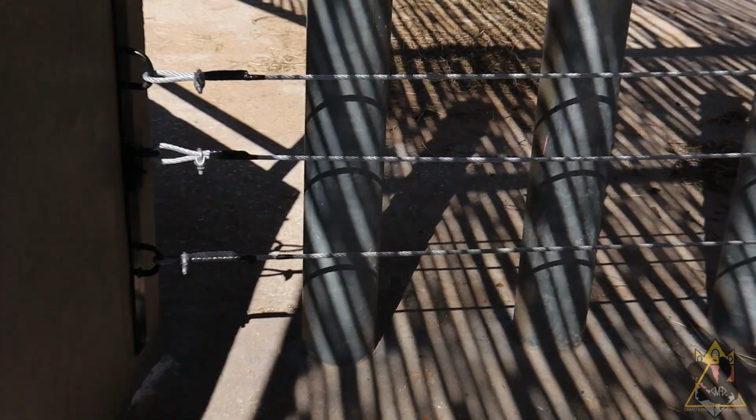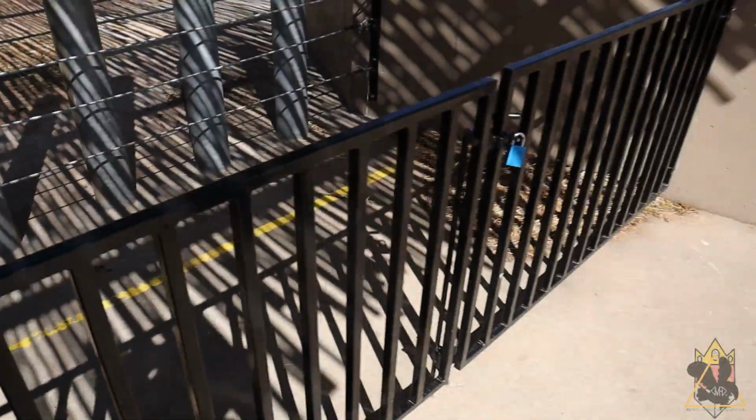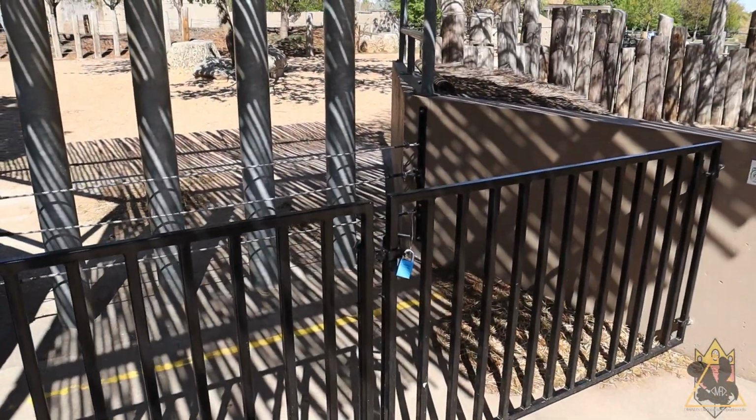I'm also noticing that they put up these wires here so the baby doesn't run through the bars. This is where they usually have their rhino feeding. Doesn't look like they'll be having any rhino feedings anytime soon.